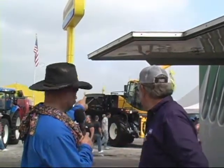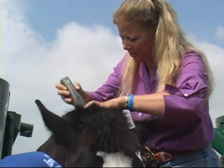The clipper is meant to be quiet. It's meant to go through with ease. As you can see, we could probably get one of the larger ones, like Lister shears or something like that. We could probably take it off in nothing flat like we do wool on a sheep. And unless you've clipped an animal, you might not understand that it's beneficial not to sound like a chainsaw when you're going around the ears.